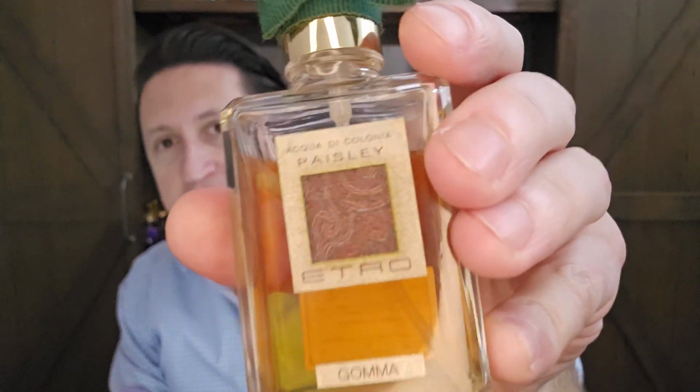Oh my God, I wore it to work today. Loved every single second of it. Literally one of my favorite leathers of all time. I've got a backup bottle as well. But if you are into the kind of leather fragrances that I'm into, Gomma is a must sniff.